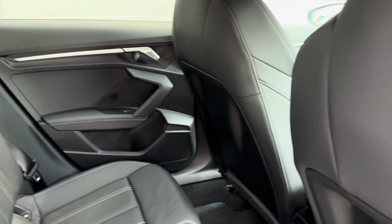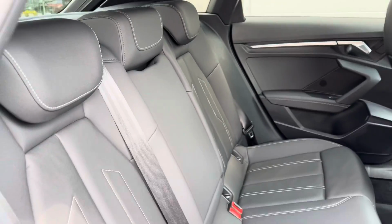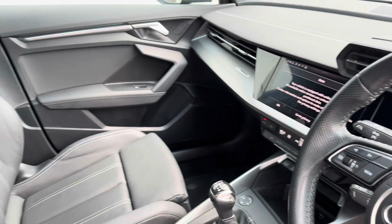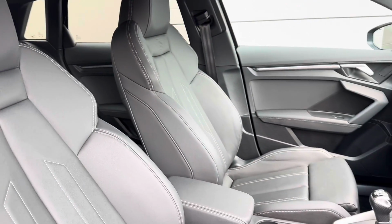Rear passengers are treated to premium finishes with sculpted sports seats, center armrests with cup holders and air vents for added comfort. Isofix mounting points make fitting child seats effortless and secure. Step into the cabin and you are greeted by dark aluminium inlays, black cloth headlining and illuminated S-logo door sills.